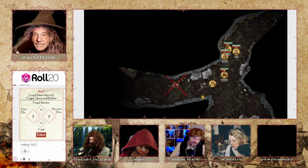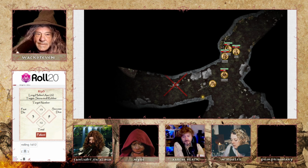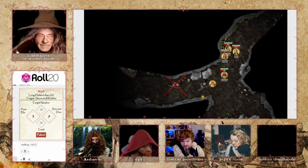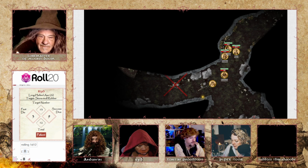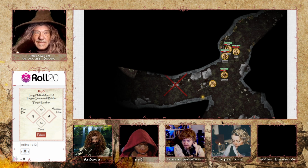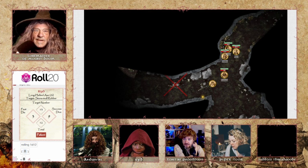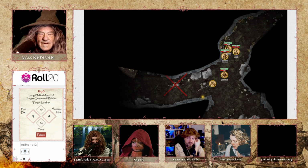With an 8, I would succeed. Yes, you would. That is a hit. And that is 6 damage, right? Yes. Okay, that is it. You connect with the axe. It's sunk a little bit into the tough hide. You hear a grating sound, almost like you're sharpening your axe as it sinks into the flesh.